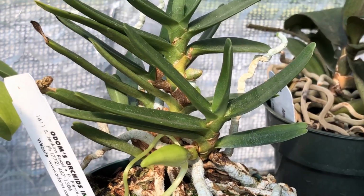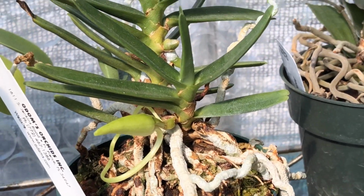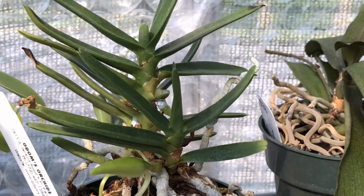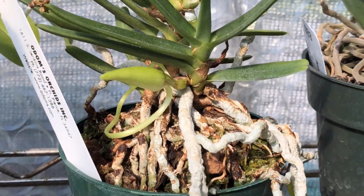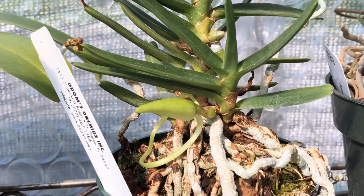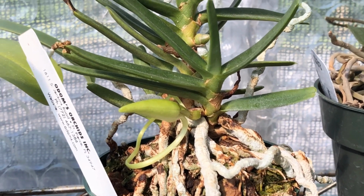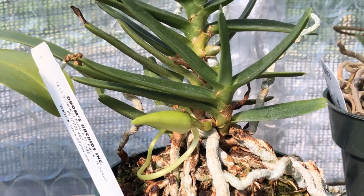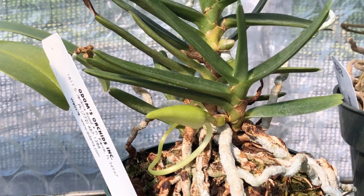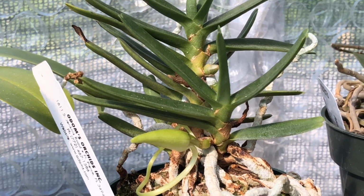My Angraecum didieri, we're going to miss it, but it is in spike. There's a couple other spikes here that are going to come out, I see. But this bud has matured really, really fast. Probably within the last week or so it's matured. So once they get their spikes, their buds really mature fast. They start to grow and then there it is. So that's always nice. I'm going to be sad that I'm going to miss that because it always smells so good.